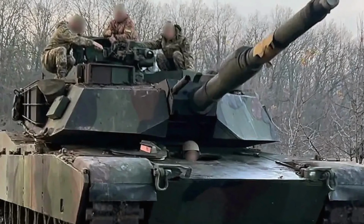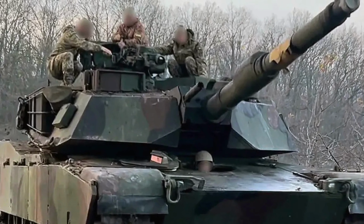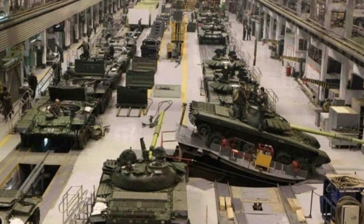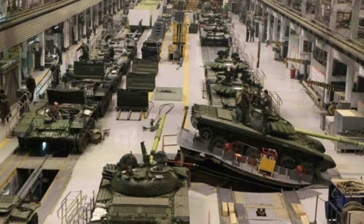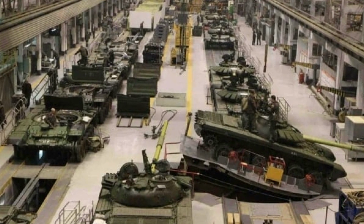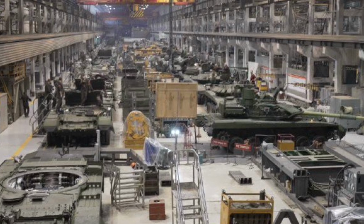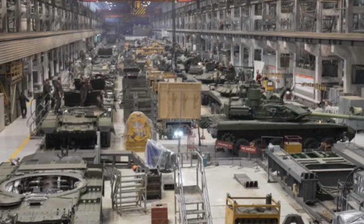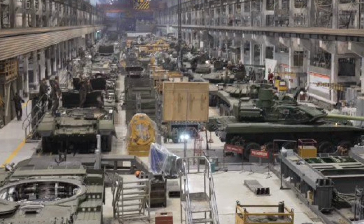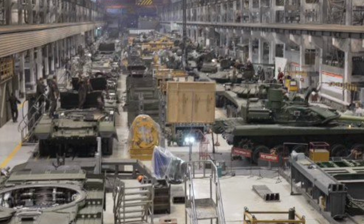So, should the United States be worried about Russia's reverse engineering of the M1A1 Abrams tank? The short answer is no, not in the immediate term. The modifications made to the export version of the Abrams significantly reduce the risk of Russia gaining access to the most sensitive U.S. military technologies. However, the long-term strategic implications cannot be ignored. By continuing to study and adapt captured NATO equipment, Russia may be able to enhance its own military capabilities and develop countermeasures for future conflicts.